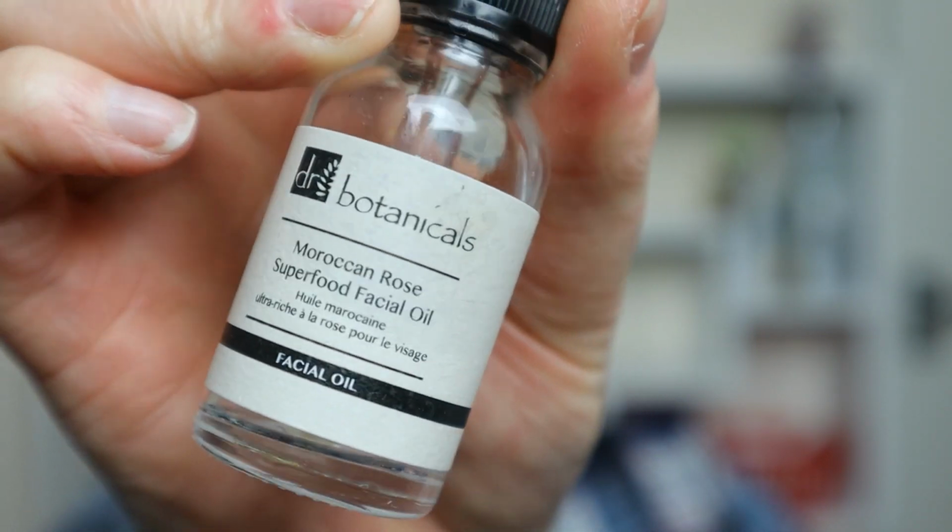Next we've got this from Dr. Botanicals, and this is the Moroccan Rose Superfood Facial Oil. So I showed this in my night skincare routine video, which I think went up last week, maybe the week before by the time this goes up.